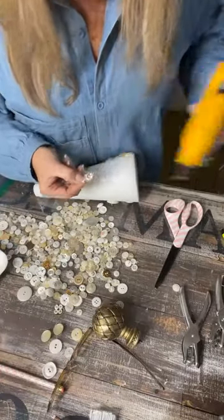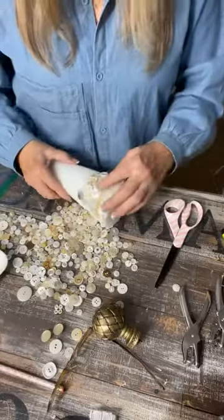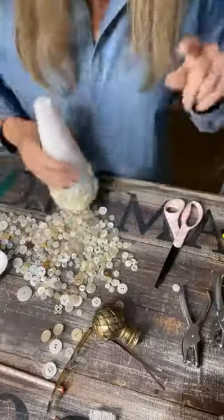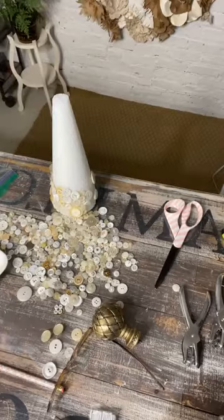Let's see. Oh, there's one of those pretty seashellish ones. How far do you want me to go with this? I'll tell you what. So there's what I'm building. Hang on a minute. I'm going to go get the two that I brought over here.